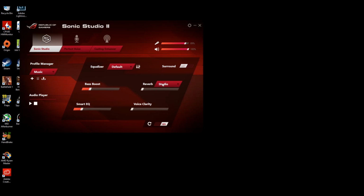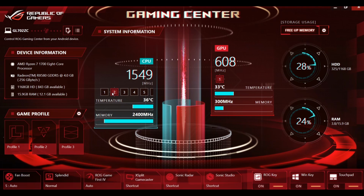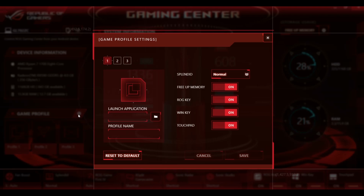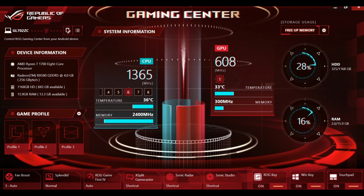With the Sonic Studio audio software, you can alter sound output and select various profiles, enhancing your audio for streaming. This utility also shows useful information such as CPU and GPU clock speeds and temperatures, hard drive and RAM usage. You can create game profiles, assigning the Splendid setting you would like and whether to free up memory resources when it is launched. Finally, you can install the ROG Gaming app to monitor information on your mobile device.